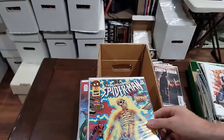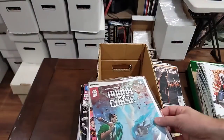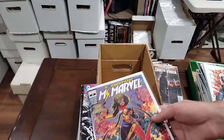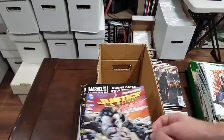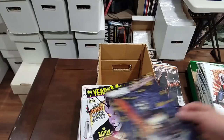All right. Sensational Spider-Man, we're not pulling. We are doing Fantastic Four. Not as many keys. As in box, the last box. Gotta look this one up. I think it's a minor key. Great run, by the way, here. The Justice League. I don't want the previews books.